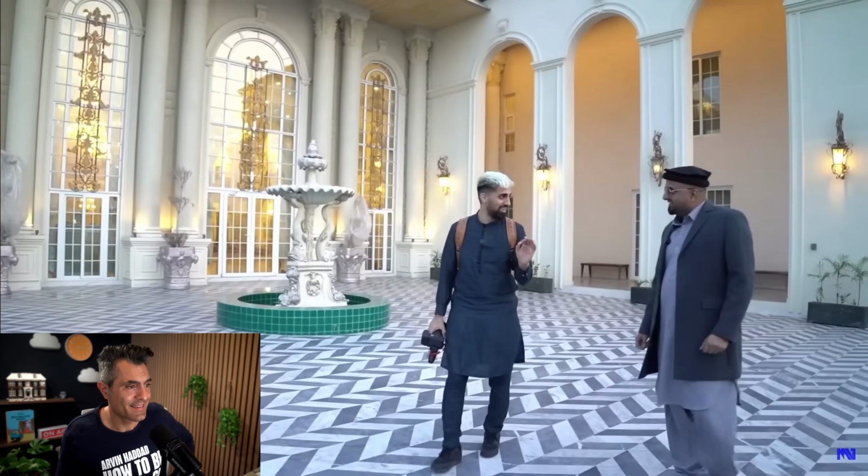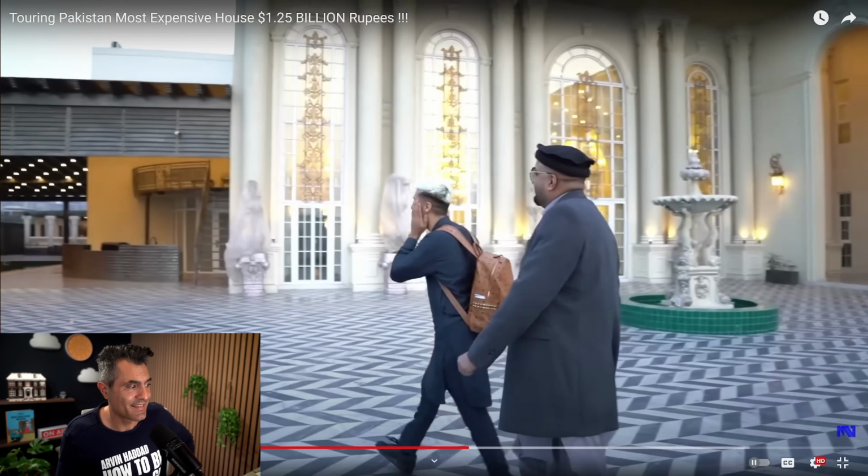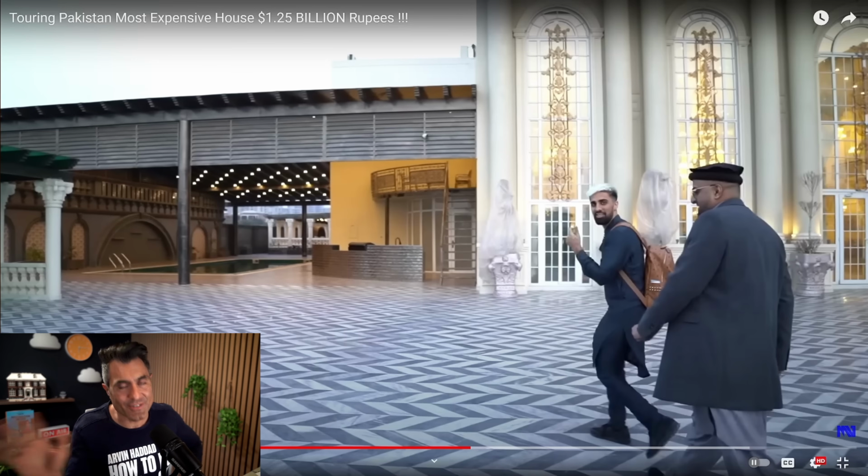Guys, even better. This house has an outdoor swimming pool. Yes. Right over there. Oh my God. Even better, you have an outdoor swimming pool. This is not an outdoor swimming pool. This is an indoor-outdoor swimming pool. Now, there's obvious reasons for it.